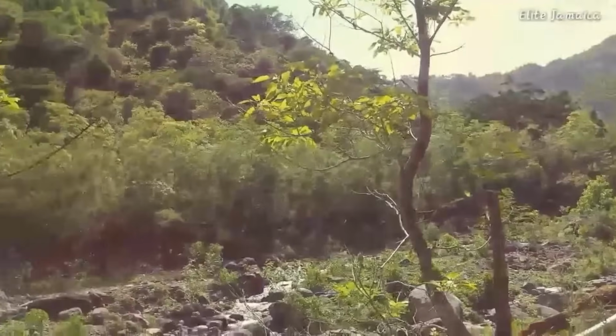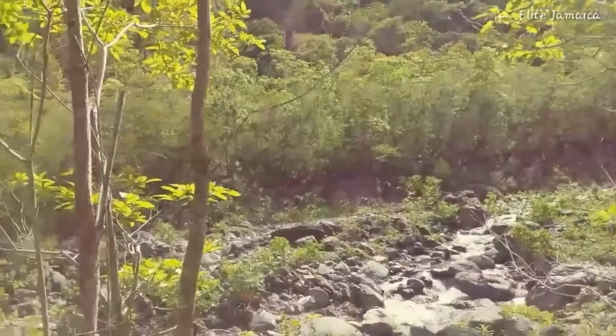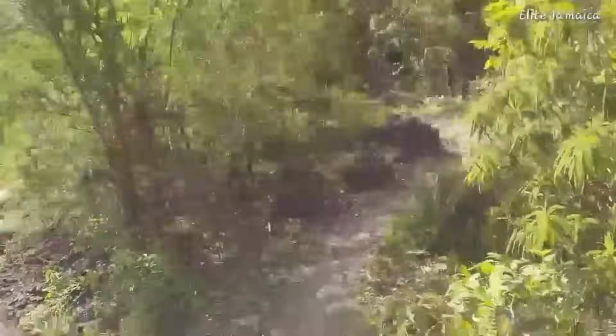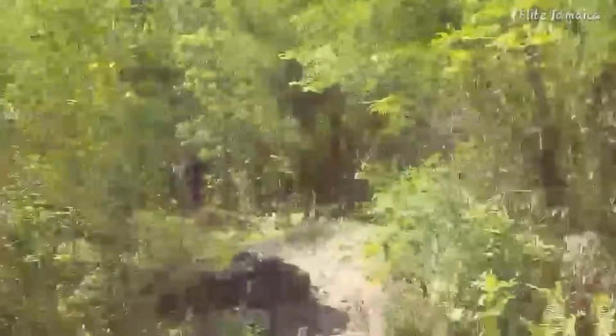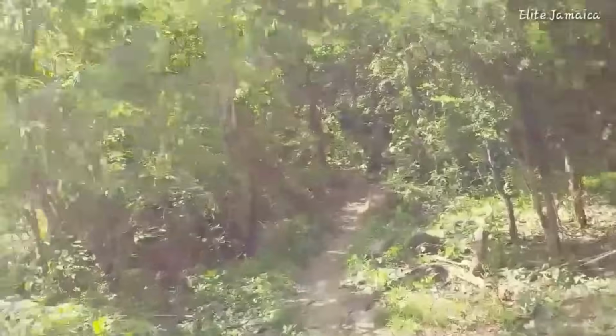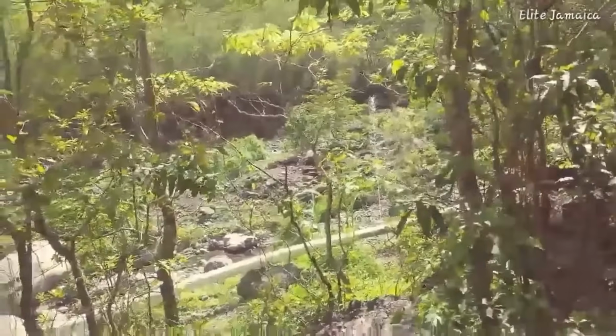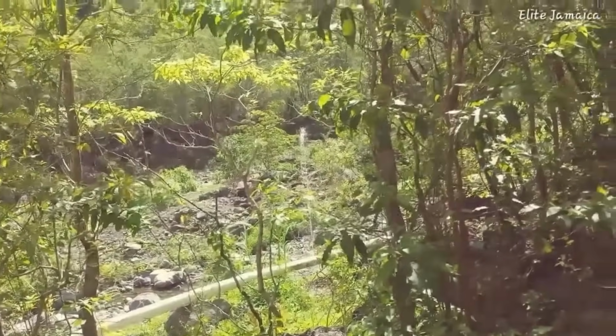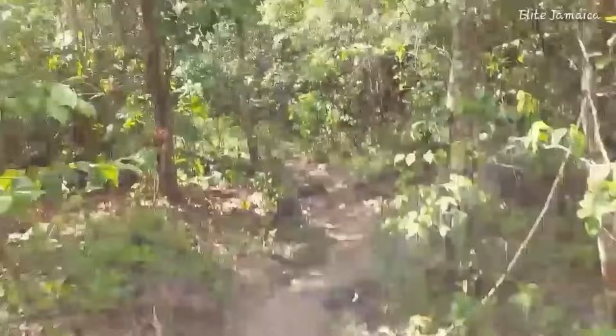Okay, so we're back on the river again. Continue journey. Okay, it's a water pipe that busted and the water is running, you can drink it, you know? Mango and water on the road. Life.